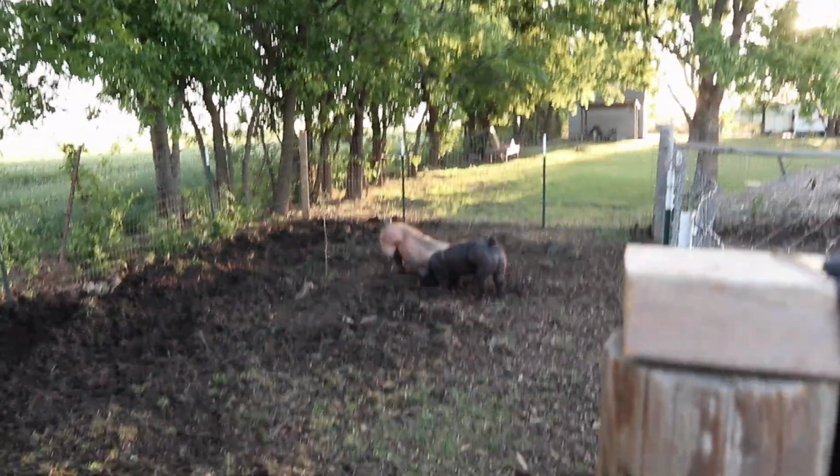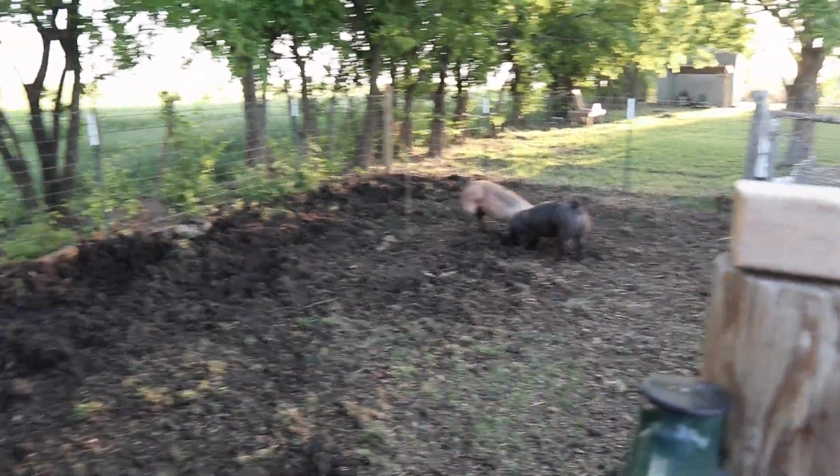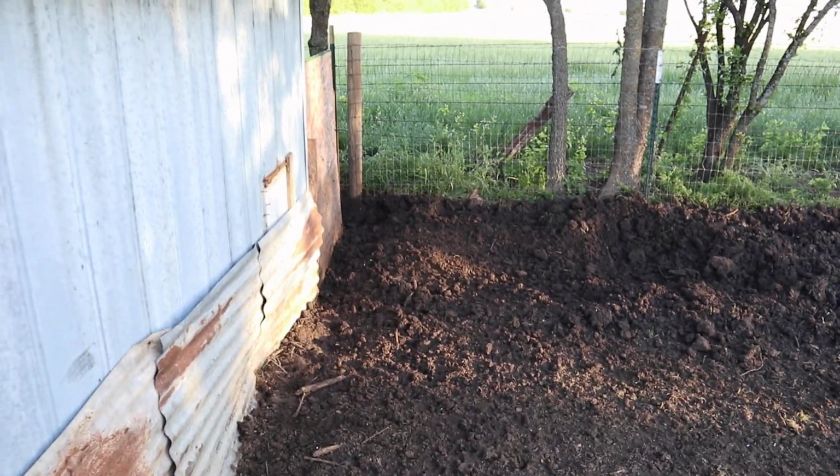The pigs are settled in their home. They're enjoying the room. They're enjoying being able to root around, and they have tore this pen up.